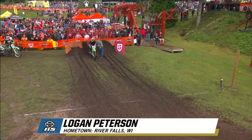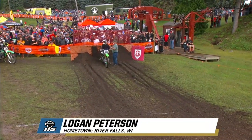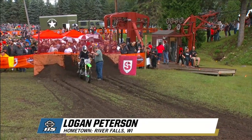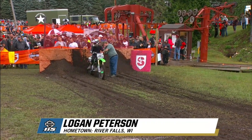Yeah. So here's Logan Peterson out of River Falls, Wisconsin. Again, Logan Sapala with that 16.28 combined time, setting the mark, who is to beat early on. Now this bike looks a little bit more traditional.